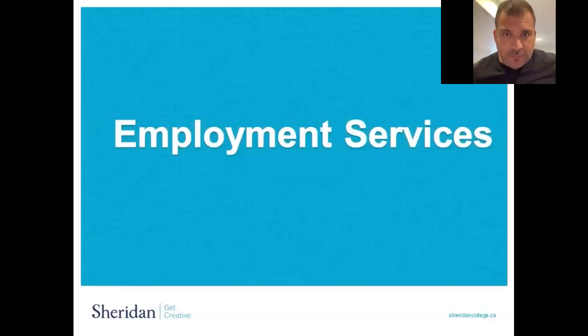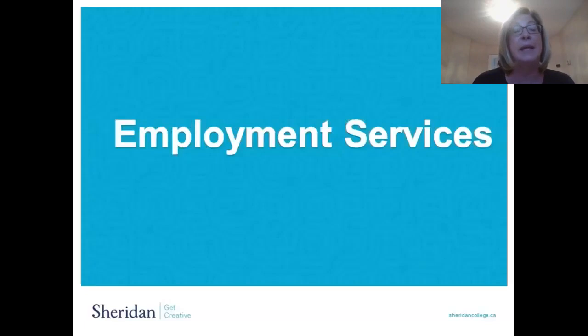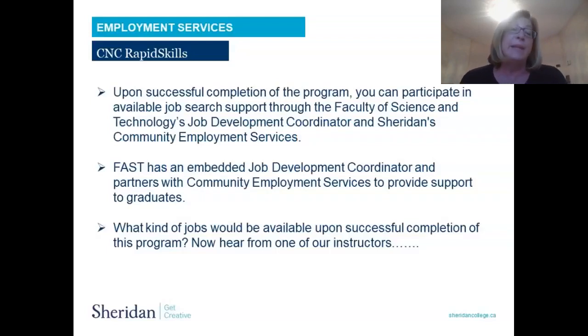Okay, so now I wanted to talk about what we can offer you in terms of assistance when completing and graduating from the program and then looking to transition into a job and employment. Interestingly enough, an absolute asset is the Faculty of Science, Applied Science and Technology. They have an embedded job development coordinator. That person's specific job is to help students and graduates be prepared in terms of transitioning to employment. They also work very closely with Sheridan's Community Employment Services. I do have some further information on that later on. At the end of this presentation, I'll give you a list of some of the services they offer and how you can contact them. We will be with you hand in hand throughout, and at the end especially, to make sure you're connected with the right people and with our community employment services.